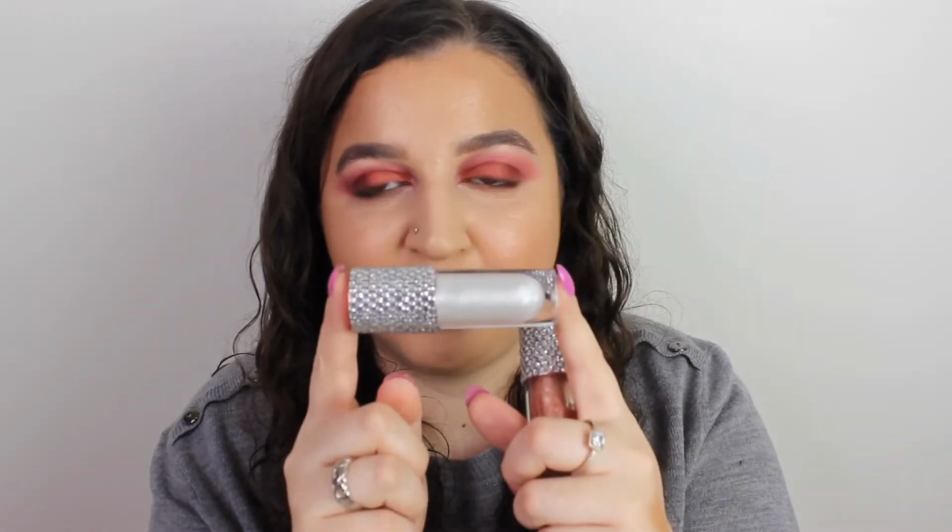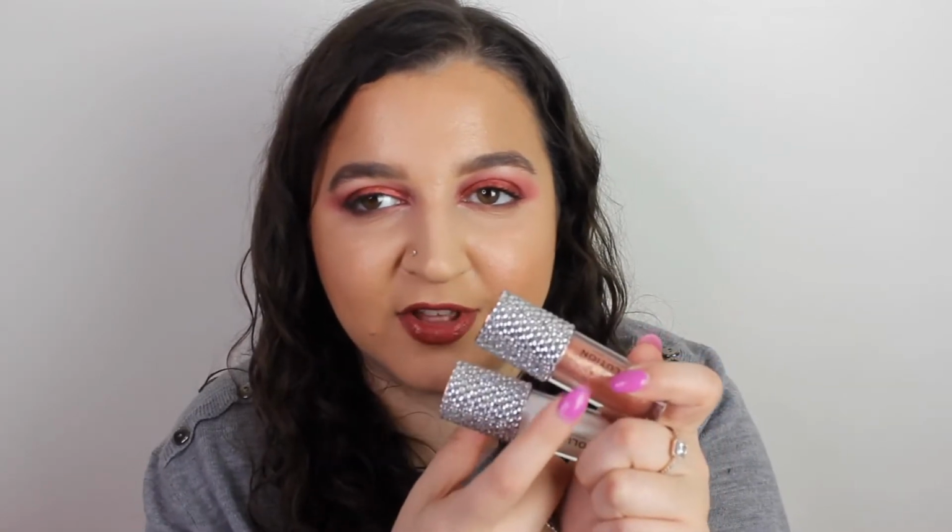Then you got the shade Opulent, which I didn't use, but I did swatch in the video. I'm not really a big fan of the crystals on the lip glosses, I must admit. I feel like they're bulky anyway, it just makes them a bit bulkier. But these, I absolutely love this shade.